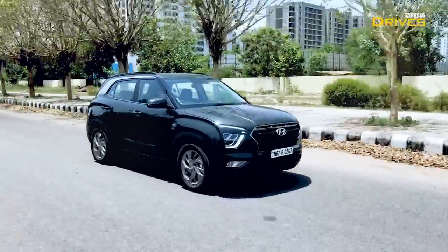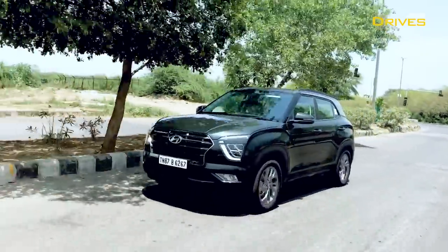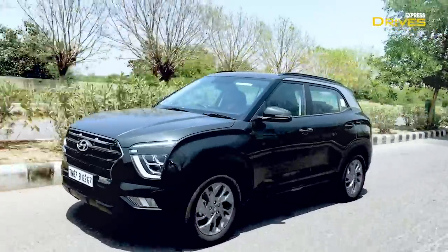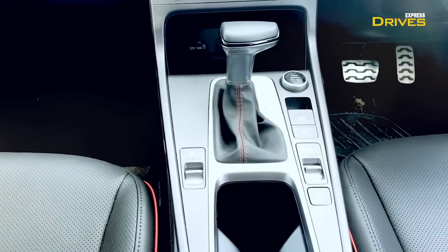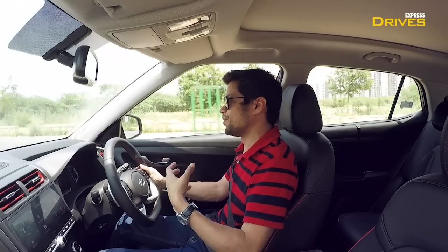Comfort, as the name suggests, is a good balance between all traits on offer, and Sport again is the one you want to be in if you want to have fun and want to enjoy the performance from this motor. The gearbox holds on to the gears much longer in the Sport mode, so yes, you can have a lot of fun with that.